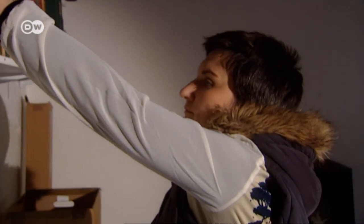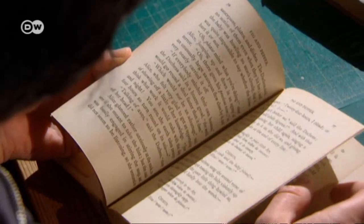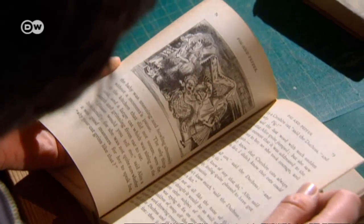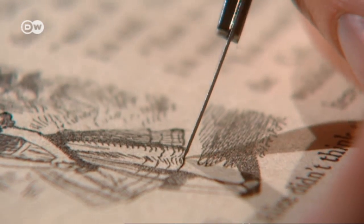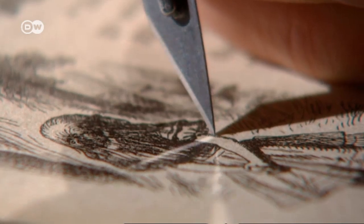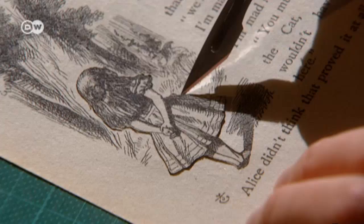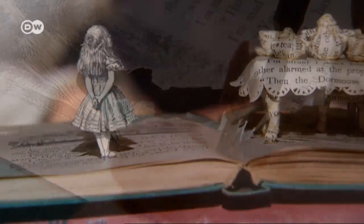Sue Blackwell carves sculptures out of old books. Before she begins, she reads the book, seeking inspiration for her work. A single piece can take anything from 2 to 3 months. Making precision cuts with a scalpel demands intense concentration. Most of her source material is children's books and fairy tales.